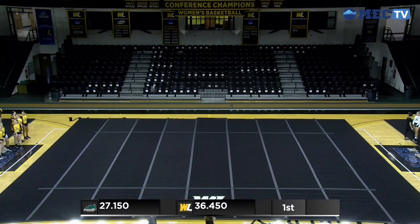Coming up next for the Hilltoppers in the 7 element, you'll see Kayla Gandy up top, Abby Horvath, Chloe Palmer at base. Kylan Hartman will be the spotter.